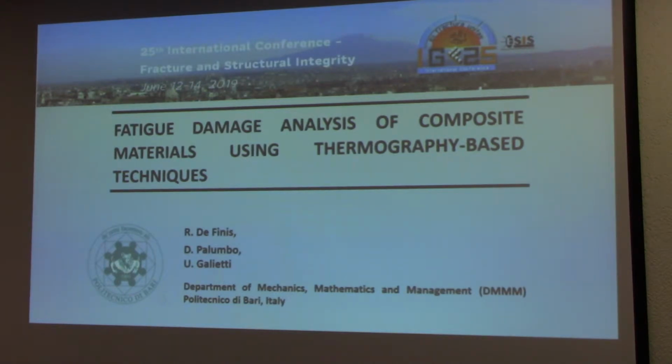I'm a PhD and postdoc researcher at the Polytechnic of Bari, and I'm going to discuss the presentation, which is focused on the fatigue behavior assessment of AFP material, CFRP, produced by automated fiber placement. In particular, we performed thermal signal analysis in order to correlate the stiffness reduction of the materials with the thermal signal.